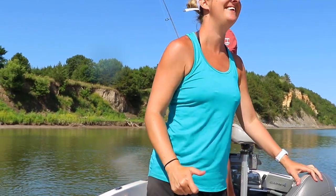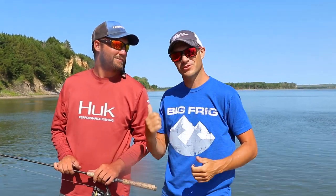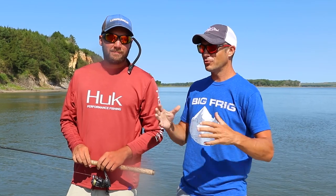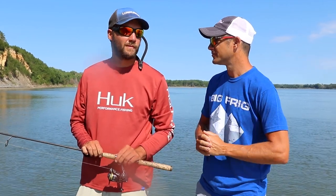Score. Nice fish. Alright, so we've been out on the water just a couple hours. We're finally starting to get into them. We're with Thomas Larson here. Just got into a real nice walleye. Ashley, of course, reeled it in. You got a couple here early on. So what exactly are we trying to do here? What kind of tactic do you feel most comfortable with when we're in a river setting like we are?